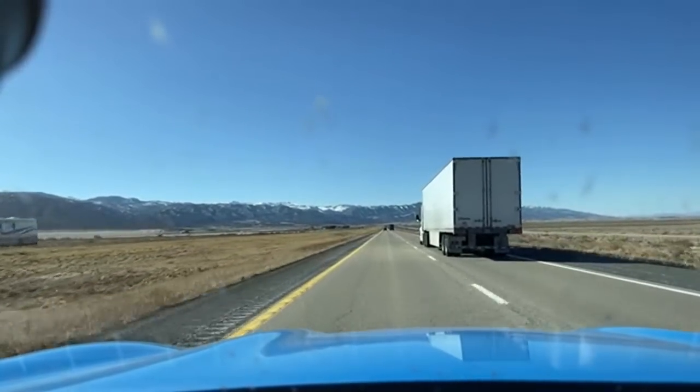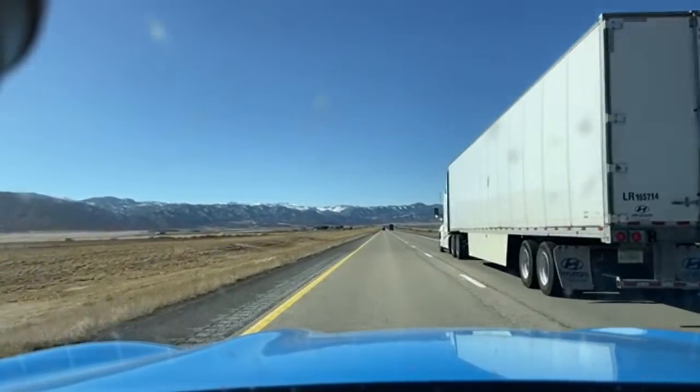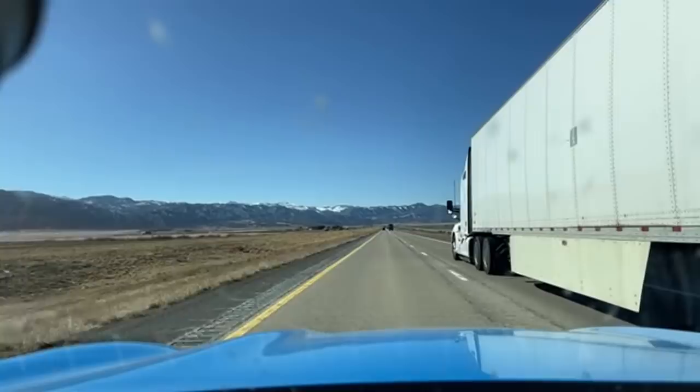So how many kilometers am I going? I don't know. I'm doing 85 miles an hour. I don't know what that is in kilometers. Switching back and forth is great. Good to hear.